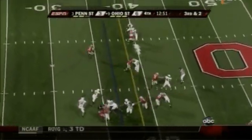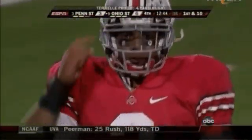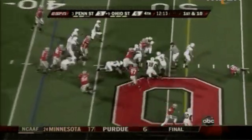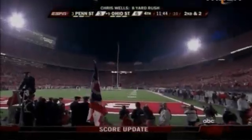Time was running out. The Buckeyes were smelling the upset. The Nittany Lions needed someone to make a play, the kind of play that defines a championship team. They were looking for a hero, and they found several.